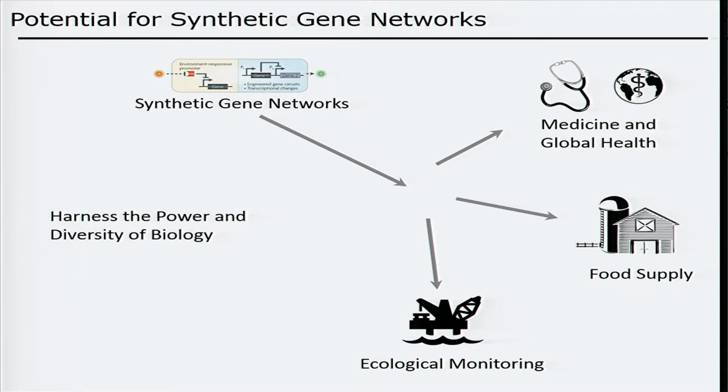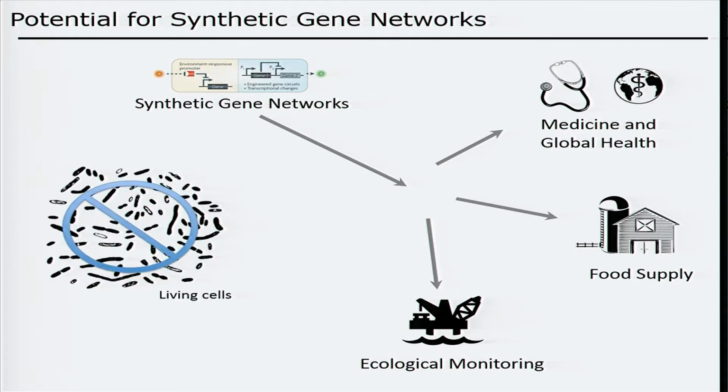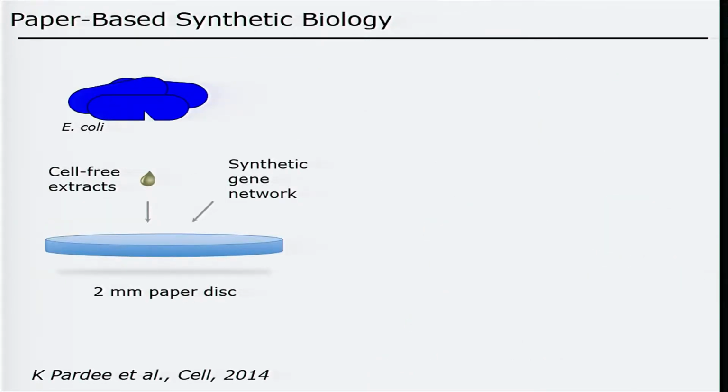But again, as you can think, you may not want living cells in a lot of applications. And so I want to share in just the last few minutes new developments from our group where Keith Pardee, a brilliant postdoc, had the insight that maybe you don't need to have living cells. What you can do is crack open living cells and basically take their machinery and run experiments just on that outside of the cell, no living cell, just things like proteins and bits of DNA. Keith had the insight to try what happens if you take that and spot it on something just like paper or cloth. And he then freeze-dried it.